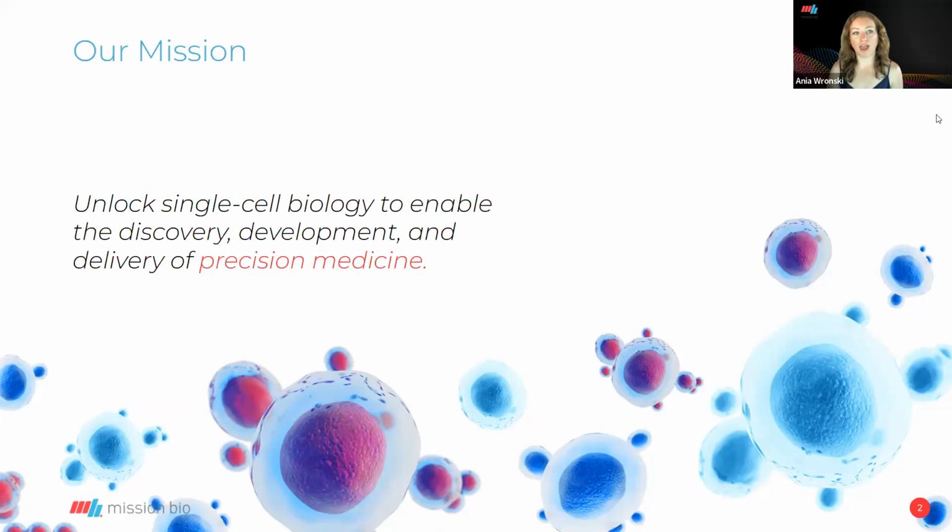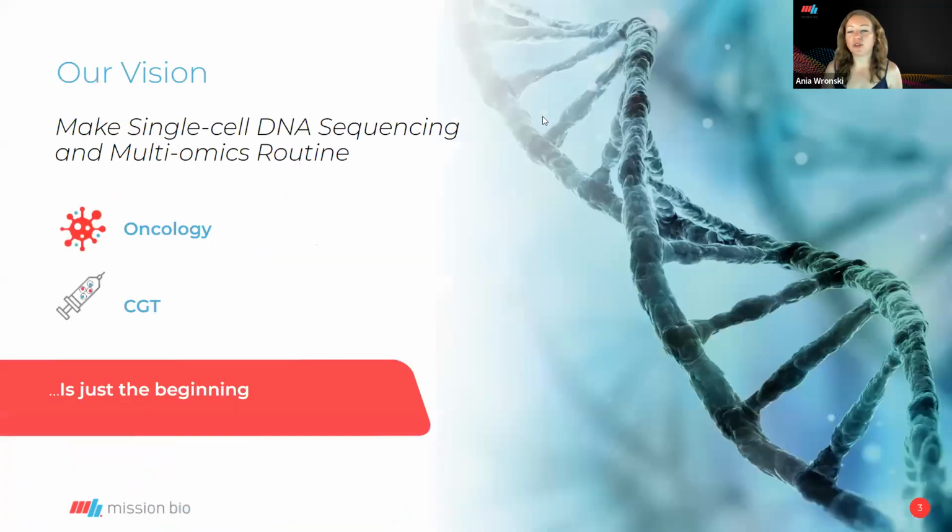So at Mission Bio, our mission is to unlock single-cell biology to enable the discovery, development, and delivery of precision medicine. And what does that mean? So we're trying to make single-cell DNA sequencing and multiomics, because we can do proteomic work, but we're not going to be talking about that from a solid tumor perspective, mostly in oncology and in cell and gene therapy. But this is really just the beginning. So watch this space as we have lots of exciting developments that are also coming down the road.